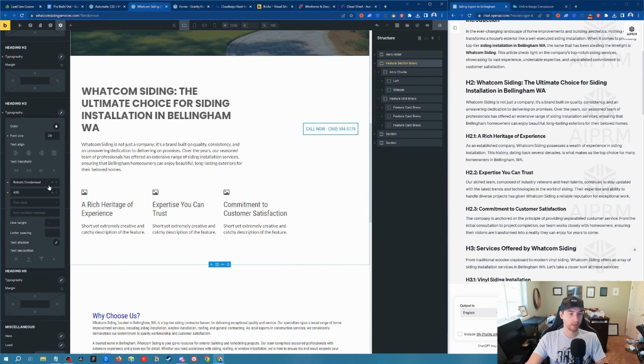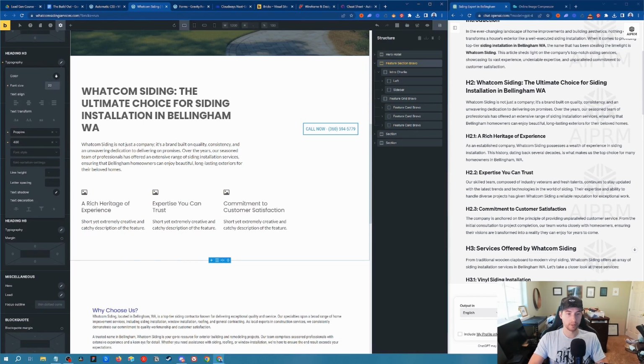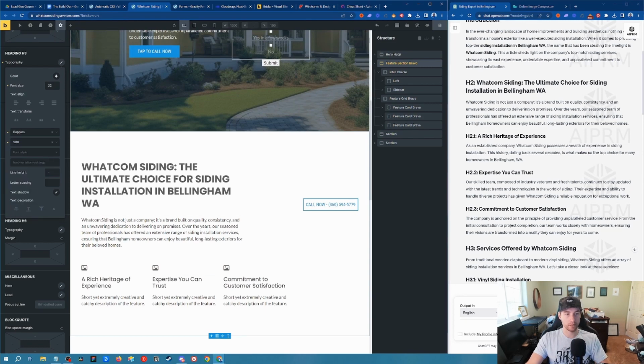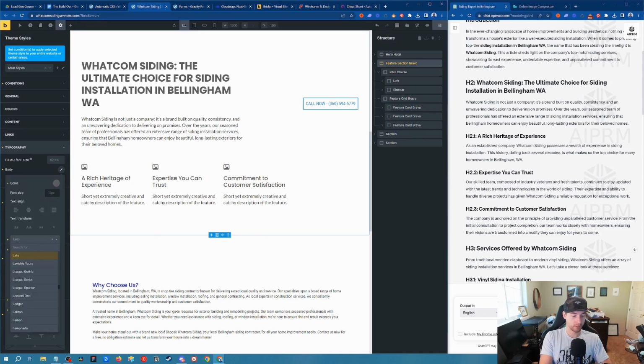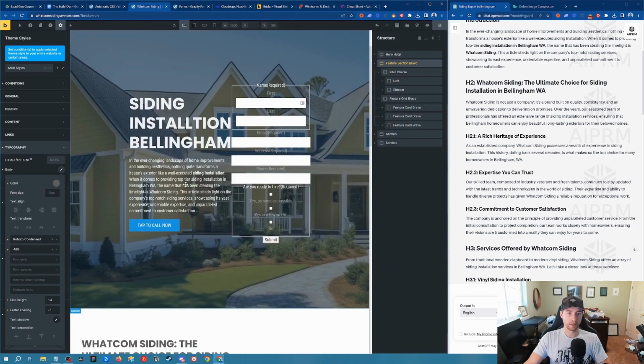For an H3, let's go ahead and do Poppins, but we're going to keep it lowercase. But we're going to lower this size a little bit. Something like that. Maybe increase the font weight, maybe up to 600. No, let's put it back down to 500. That looks like some pretty good hierarchy. And then for the paragraph tag, body tag, let's try Open Sans. Looks okay, maybe Roboto Condensed. Yeah, I like that because it actually fits more content in a smaller area.